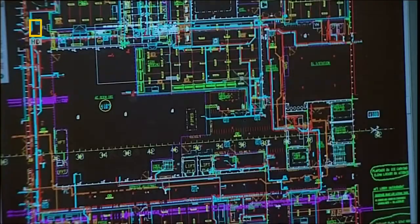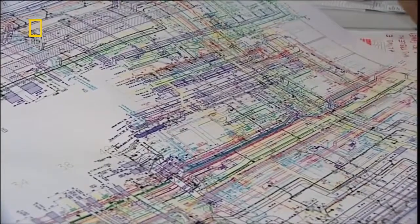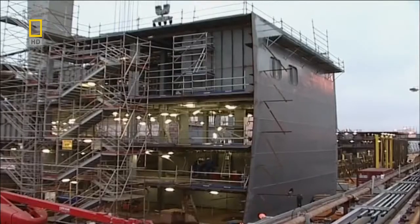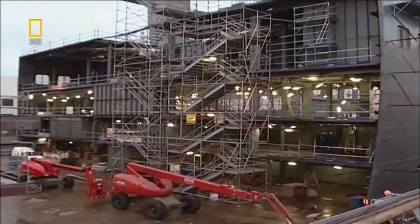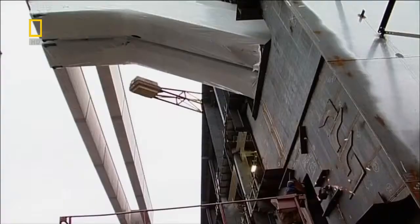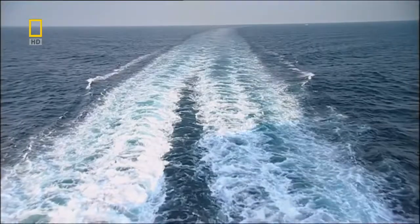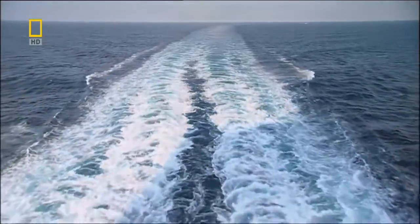Every aspect of this new ship tests the design team. One of the most fundamental challenges is generating enough power. The engines must supply electricity for a community of 4,000 people. This must power the lifts, lighting, air conditioning, water treatment, and everything required for the ultimate in luxury. And that's not all. Huge power is needed to propel the ship across the Atlantic.